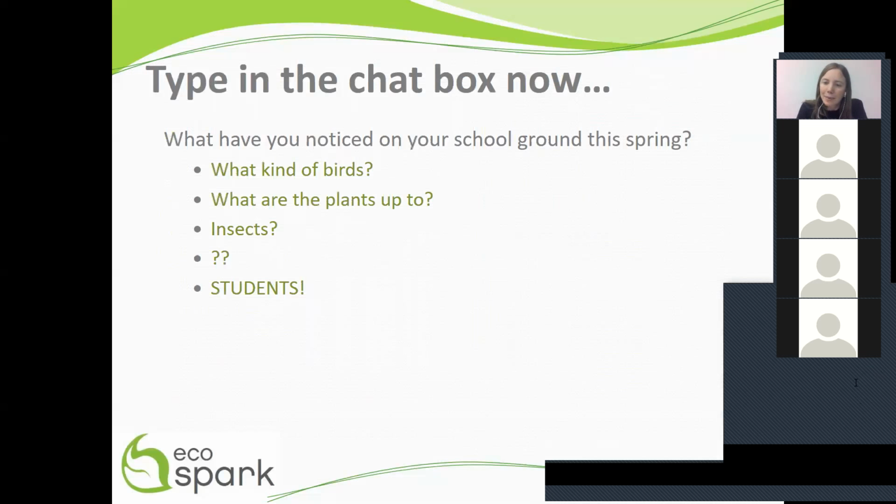Wonderful. It sounds like people have seen birds and insects. And of course, we know that the weather is a major factor in how active our wildlife is. The weeds are coming out since we haven't touched the garden. There are a few bees. I'm so glad to hear that you have a garden.